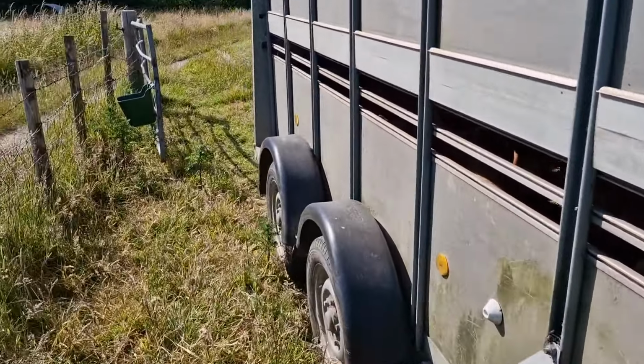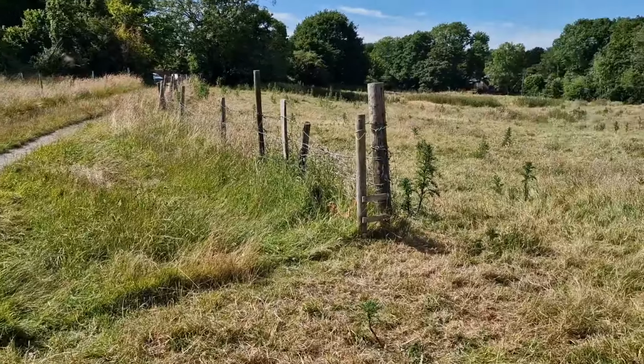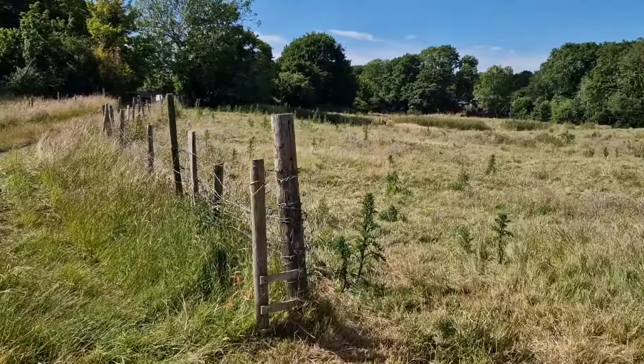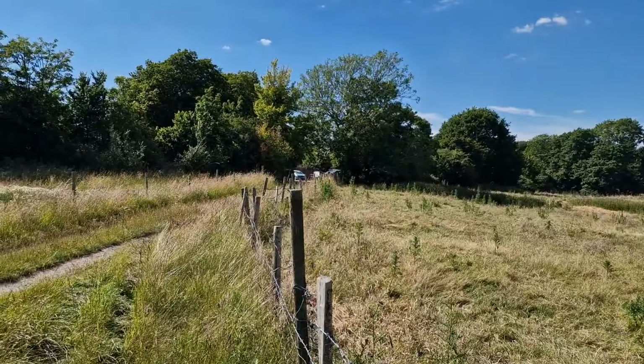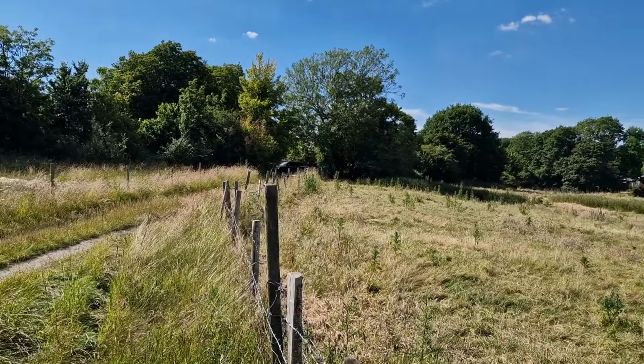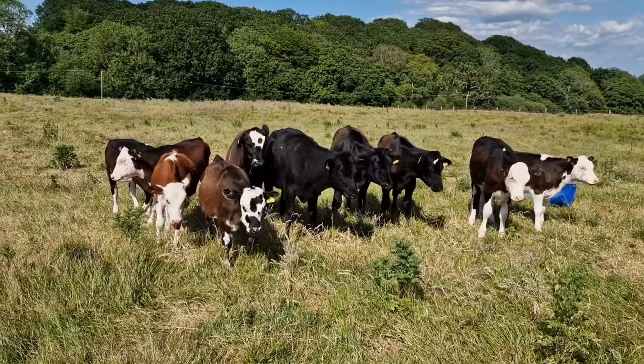Yeah, I know full well if I left this open, they'd be doing backflips on the road just there, and cars go so quick on this road. I think we should petition or something and drop the speed, because it's mad how people drive so fast here. Hi guys, enjoying the flies?